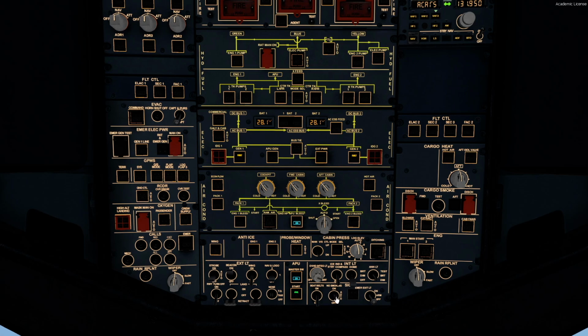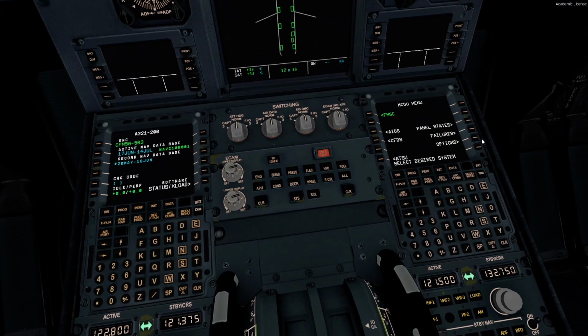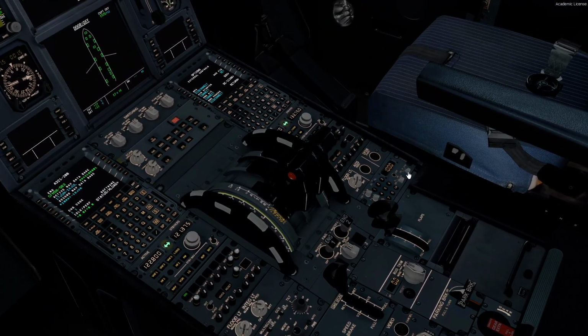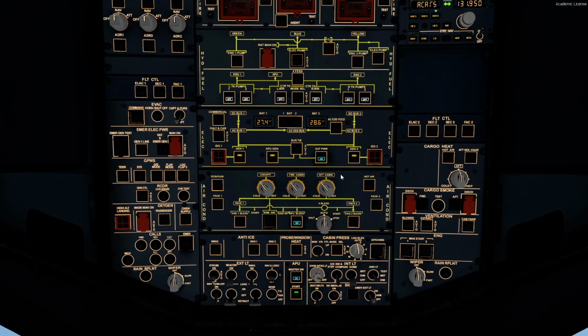Right, seat belts and beacons, fuel pumps. Deboarding? Yeah, that worked. Cool. Right, and then when we set the wheel chocks, let's make sure they are set, wheel chocks and also GPU, then we can release the parking brake, and then brake temperatures should come down very quickly. Alright, so that's that from the flight deck.